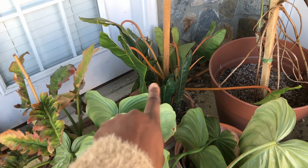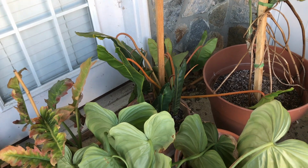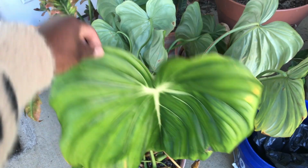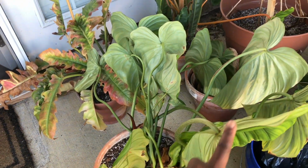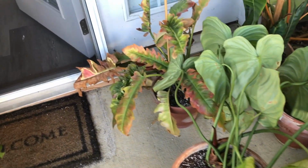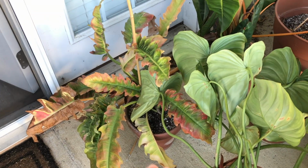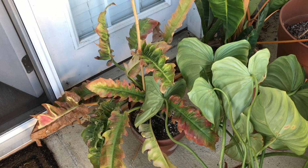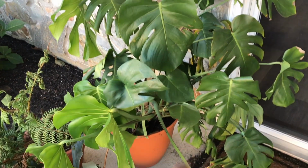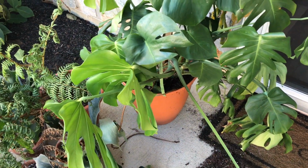Here is my Billietier, and the McDowell that I saved. You can see that it's sprouted so many leaves when I chopped it up into little tiny pieces. I have my Ring of Fire, which hasn't had the best summer, but we'll either discard or clean that plant up. We have my Monstera, which I might give a trim as well, especially the lower leaves so they're not dangling on my floor.